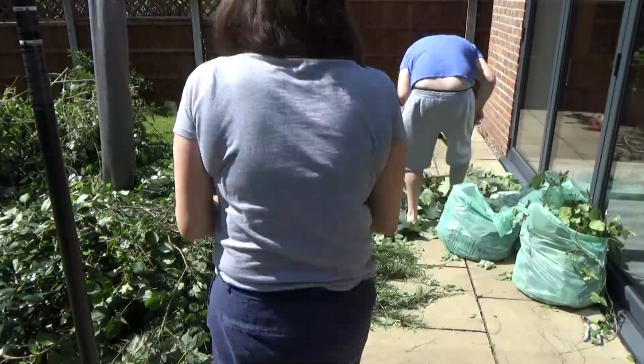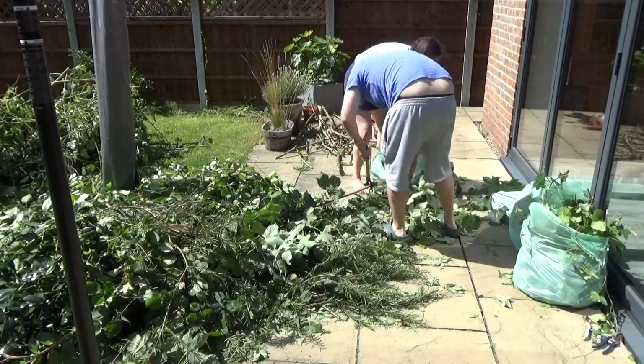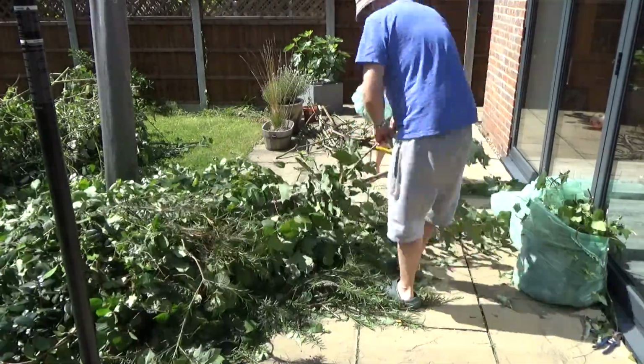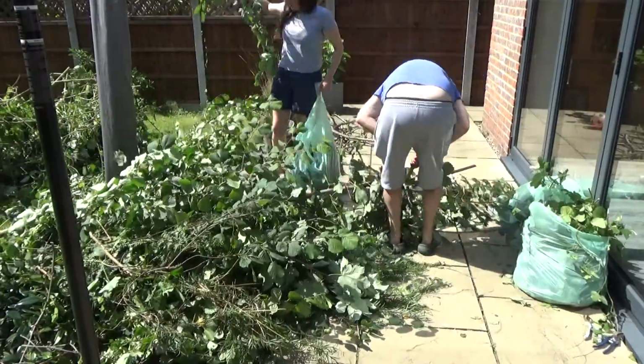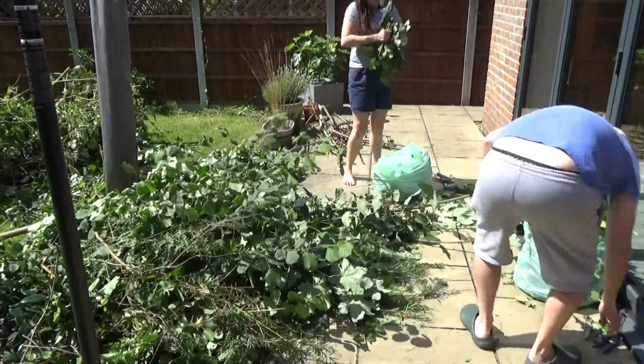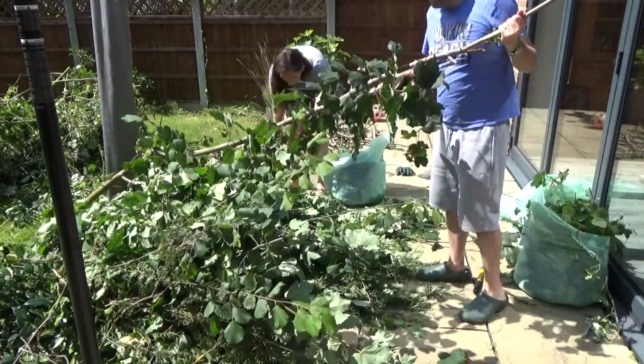Once Howard had finished trimming back the garden, we then decided to clear the patio. The patio had become quite messy where I had cut the leaves from the branches, and we did end up using quite a lot of green waste bags. So garden waste bags we use quite a lot.